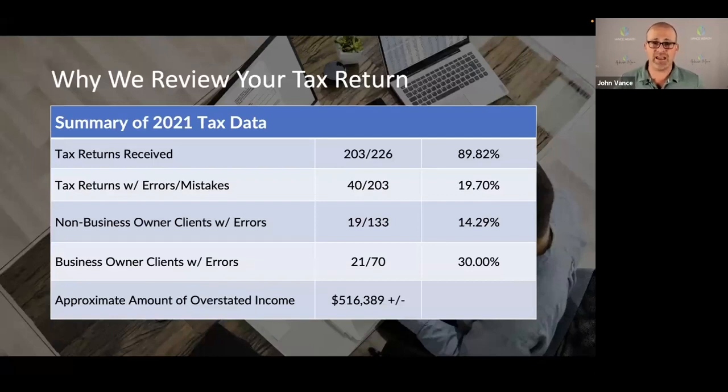This is under the headline of why we review your tax return. Of our clients at the time, we requested 226 returns. We got 203, so we didn't get all of them, but almost 90%, a pretty high number. Tax returns with errors or mistakes: 40 out of the 203, which is around 20%. Among non-business owner clients, with more simple returns, 14% had errors. And of our business owner clients, out of the 70 we reviewed, 21 had errors, so about 30%.